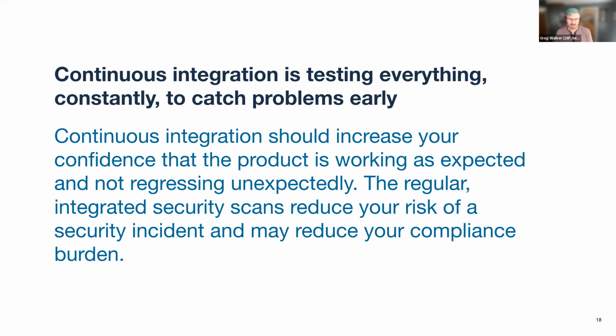Continuous integration is testing everything constantly to catch problems early. Continuous integration should increase your confidence that the product is working as expected and not regressing unexpectedly.